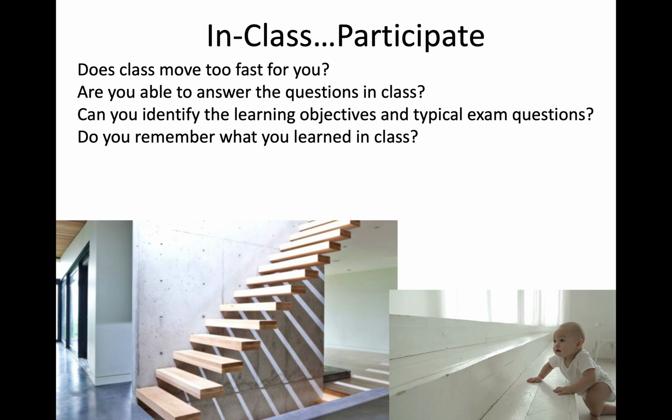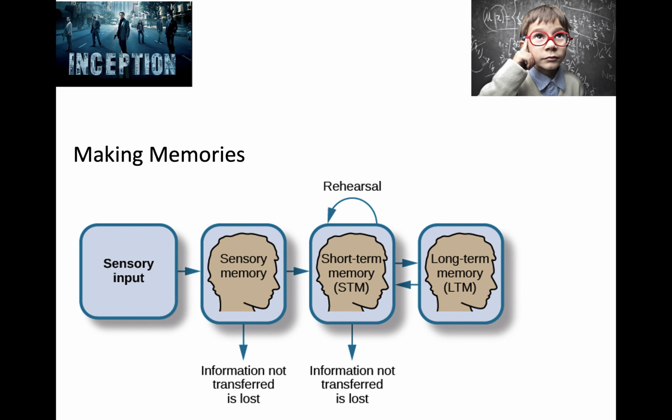And sometimes those steps can just be too steep for you. How do you make the steps more manageable? Preparing ahead of time is a great thing to do. But preparing ahead of time and being in class isn't helpful if you don't remember what we talked about. Here's a model for what it means to make memories.